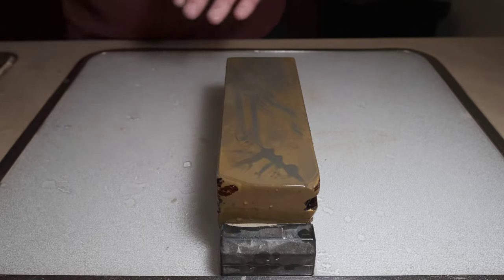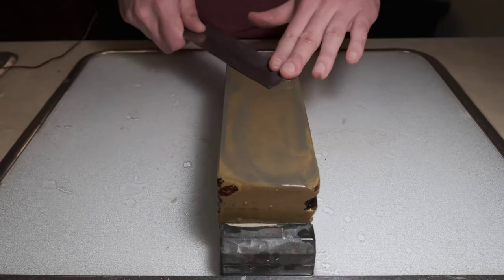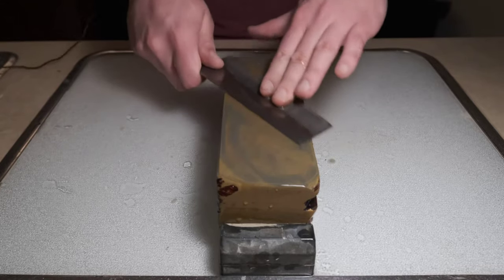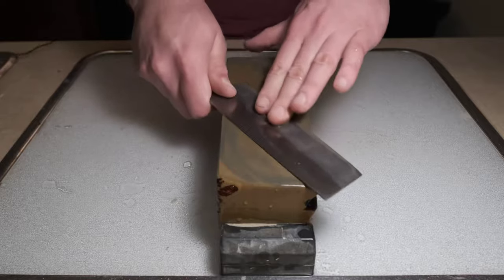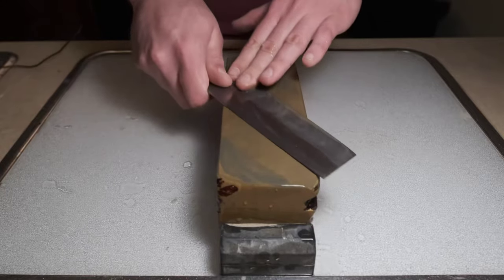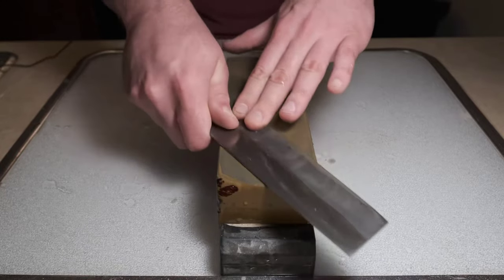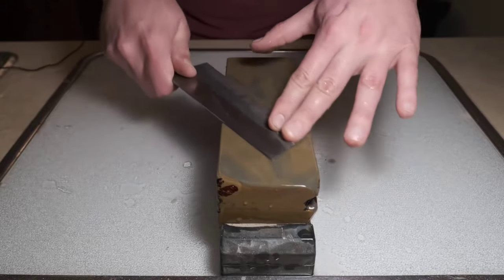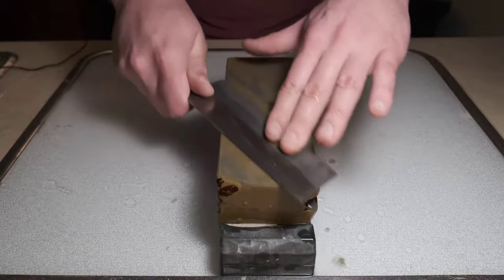One more round here. This is a really great stone. Hakkas are a little hard to find, but the two that I have I really like. This one is my preferred one of the two.